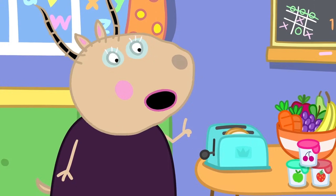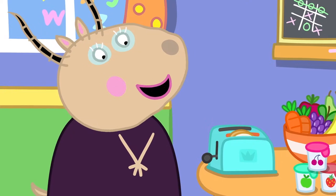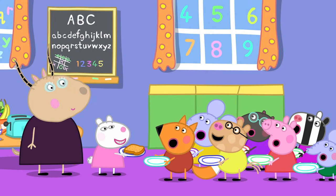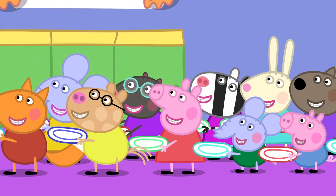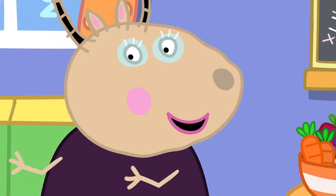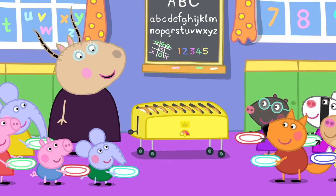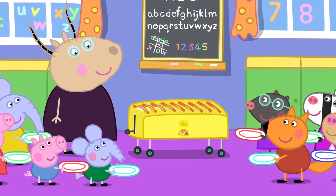The toaster gets very hot, so please do not touch it. And wait for it. It's coming any minute. Hopla! Ooh! Caught it! Wow! Can I have toast, please? And me! Everybody wants toast for breakfast. Well, in that case, I will have to use the big toaster. Ooh! It's a super toaster. Plates ready, everyone. Wait for it. Here it comes.